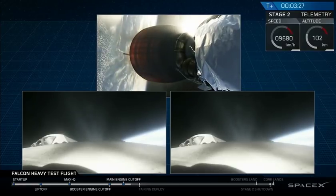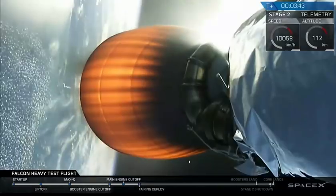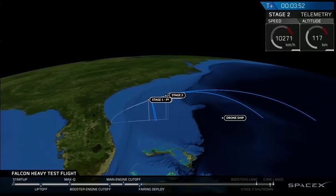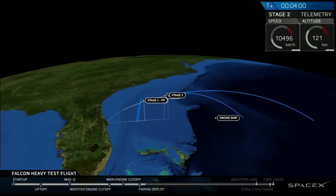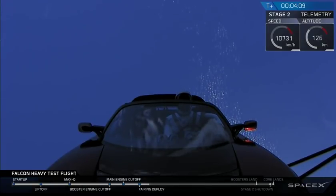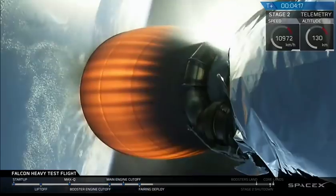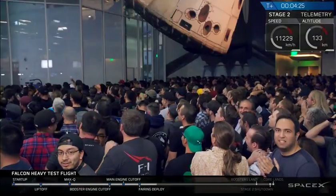Coming up on fairing separation. Center core side engines on throttle also look good. Thrust to reduce pressure. Center core engine shutdown. Acquisition of signal.